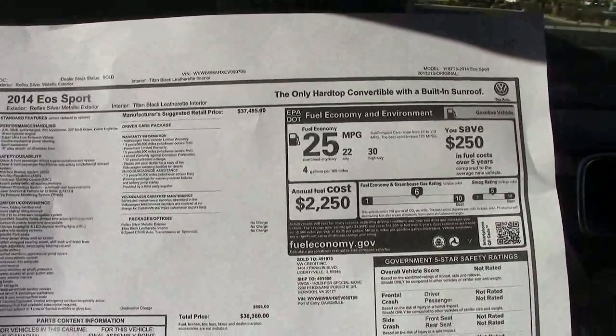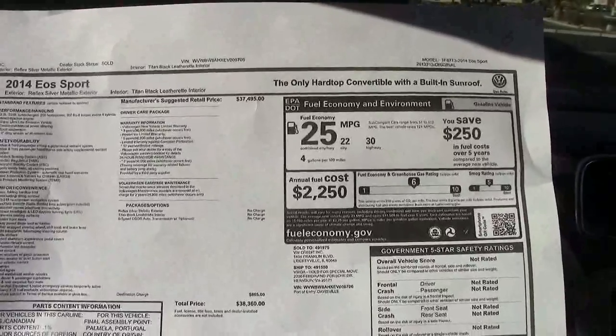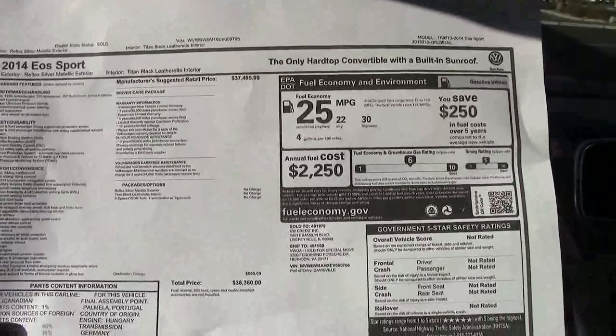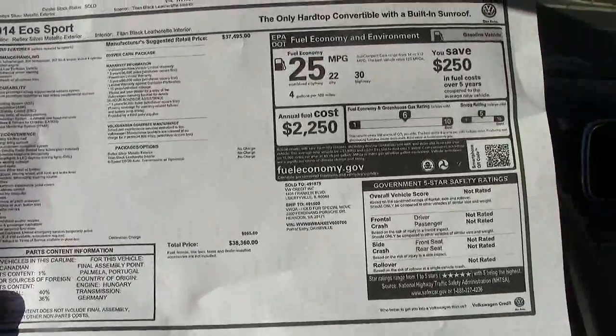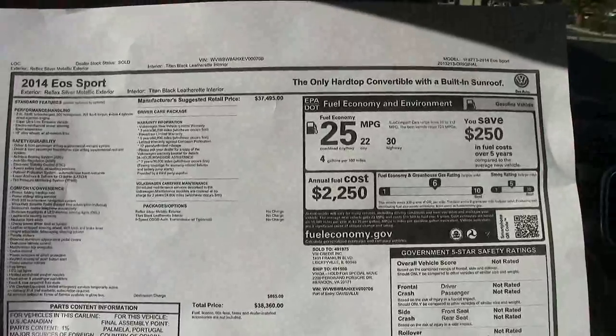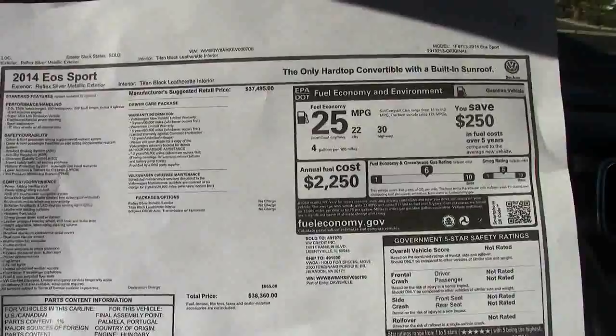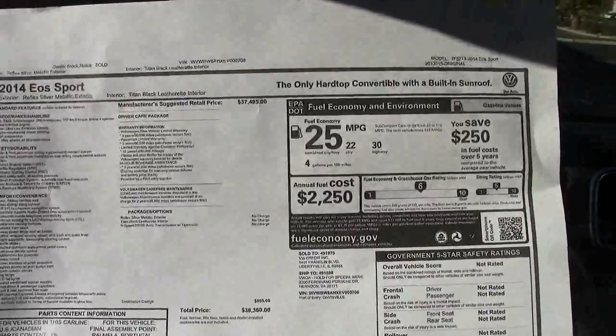The base price of $37,495 might shock some, but keep in mind there are no options here. Everything comes standard. Everything except shipping, which brought the price up to $38,360. I'm told there are some upgraded models that hit $43,000, but I haven't been able to find those on the web pages of Volkswagen yet. Bottom line, this is a pretty expensive ride.